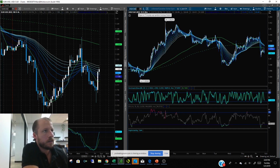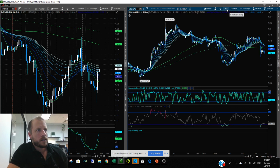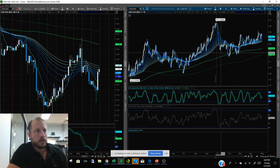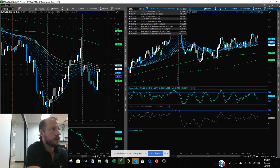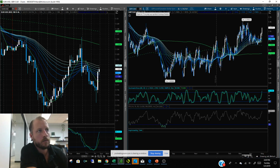Dollar CAD, kind of sideways. Haven't traded this that much. Cable versus CAD was obviously on fire. Some of you had longs there that worked out really well. I would still look to buy a dip on that pair.